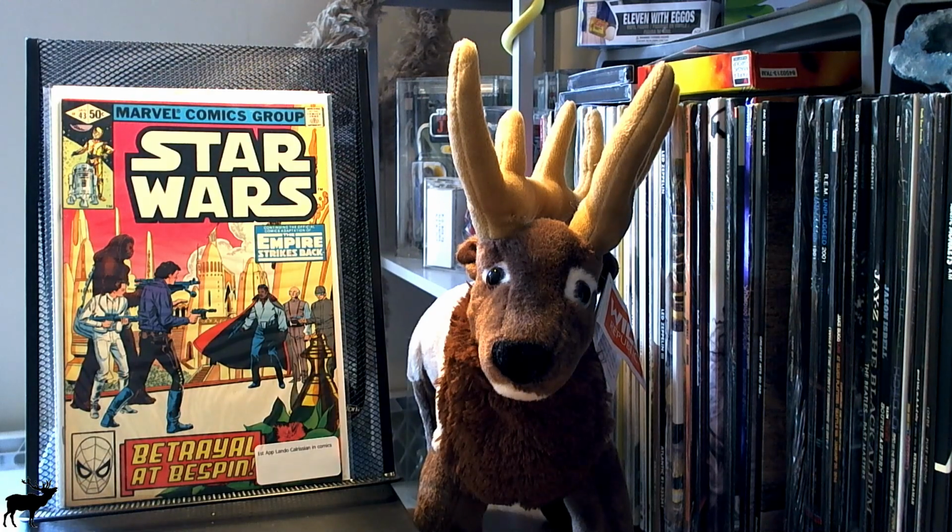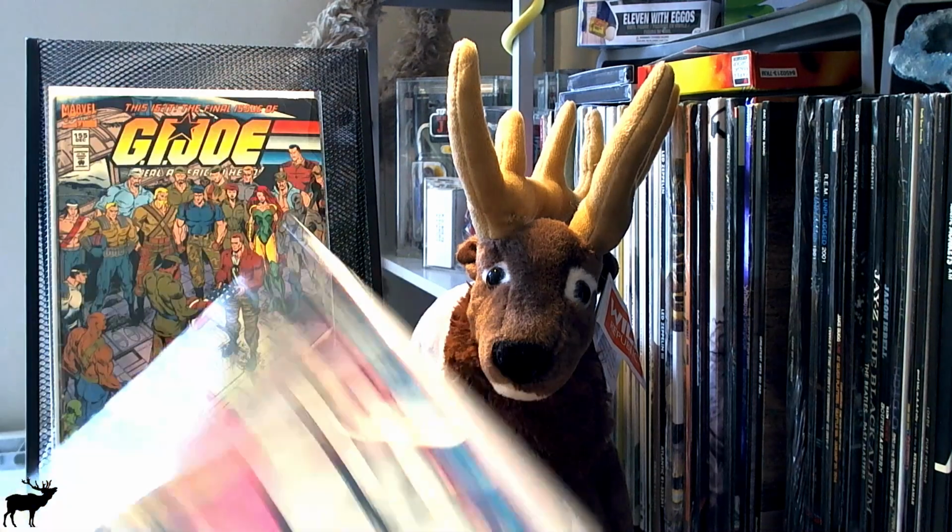Also picked up Star Wars 43. This is the first appearance of Lando Calrissian in comics, and if you ask me, you can get this book really cheap, criminally underpriced. I think it's definitely worth a pick up. Lando is a great character. Apparently, Donald Glover does a really good job playing him in the new Han Solo movie. So I've heard. So yeah, I definitely think this is worth getting.